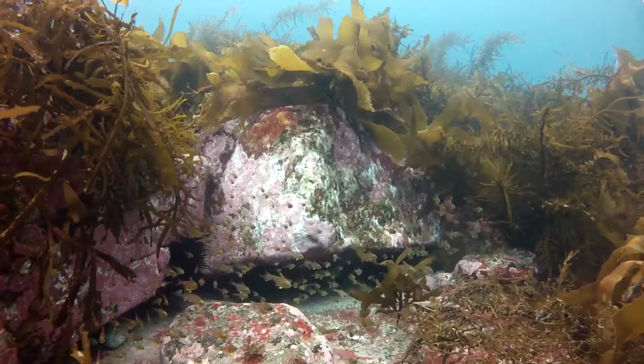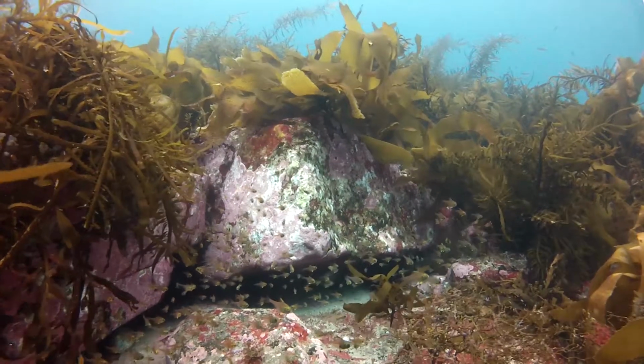We're hoping that our findings and our transplanting methods will act as a platform for future restoration efforts and really help restore resilience to these amazing underwater habitats.